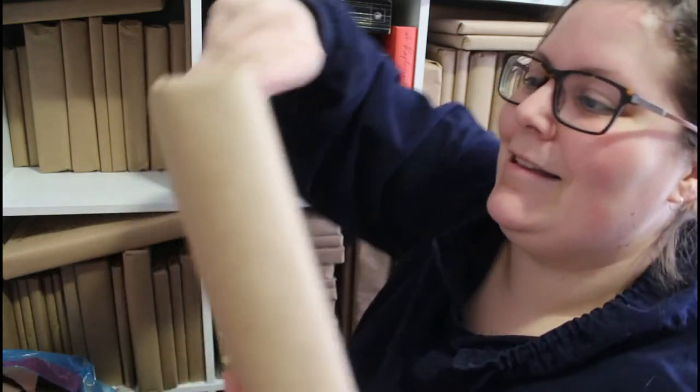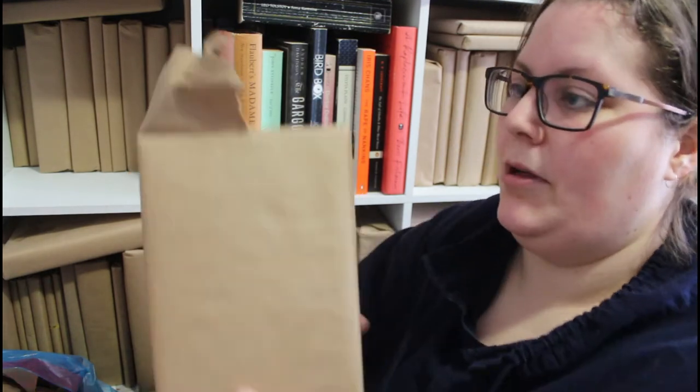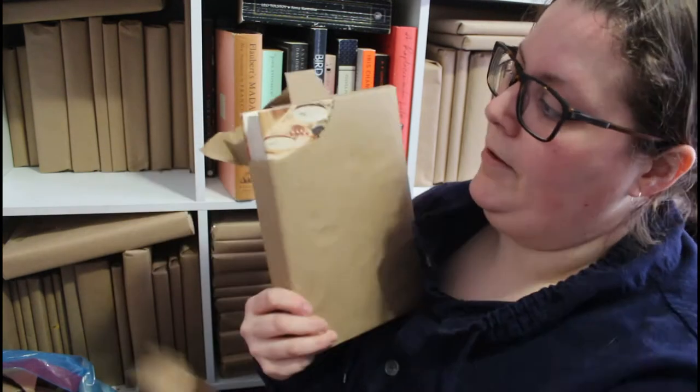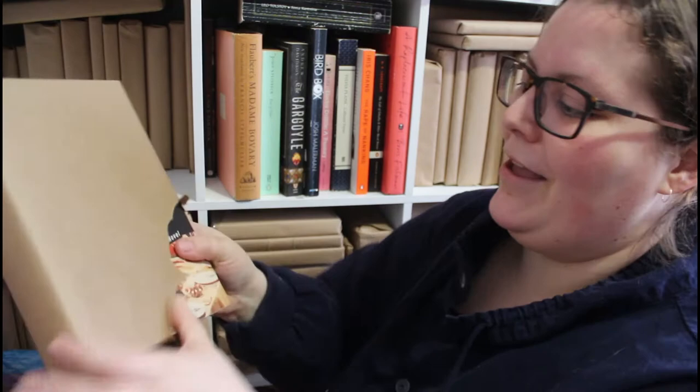Okay, this is a chunky hardback. Let's see. I taped them really well. I didn't want them to rip. So let's just... Oh, there's plates. Oh, I think this is The Corrections. Yep, by Jonathan Franzen.